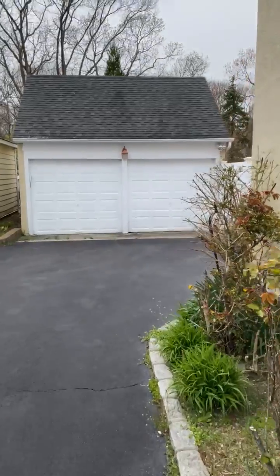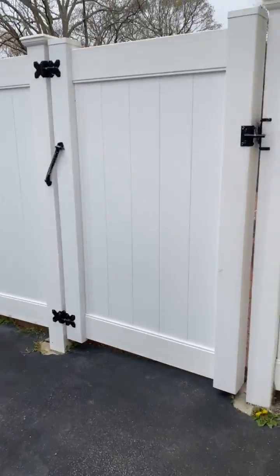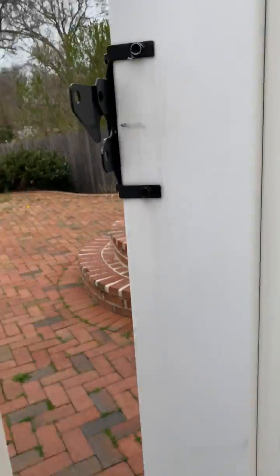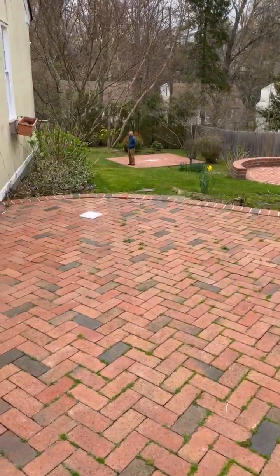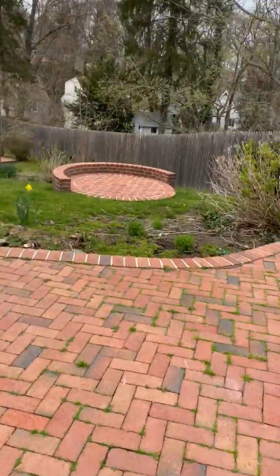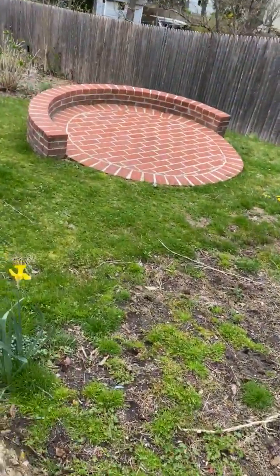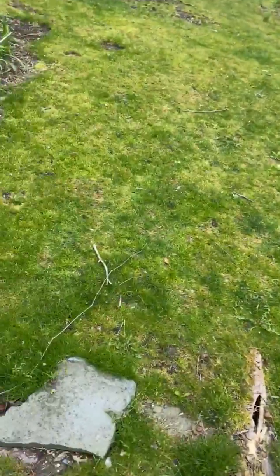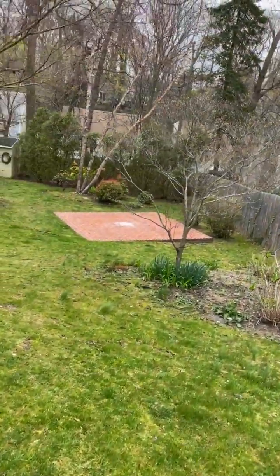The two-car garage, which is detached, and that leads right into a fully fenced backyard patio, which is lovely. Got the hydrangeas blooming. Another area here, and then you've got the yard. Really a big yard.